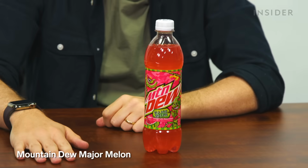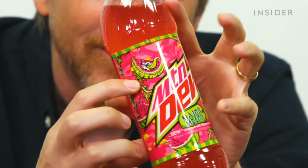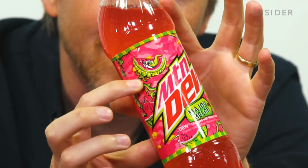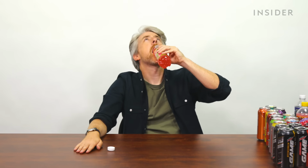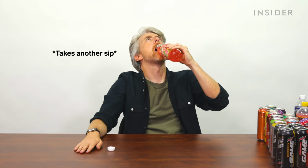Mountain Dew Major Melon. Watermelon Mountain Dew. Look what they put on here. Do you see this? Look at the nightmare that's on here. Oh, it smells exactly like a Jolly Rancher. I like Jolly Ranchers, but in liquid form? No. Oh, this is really bad. It's the most artificial tasting thing we've had so far.